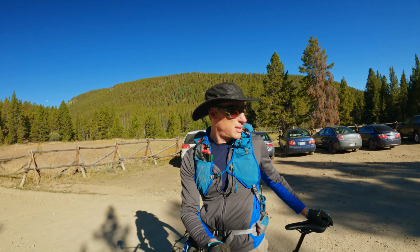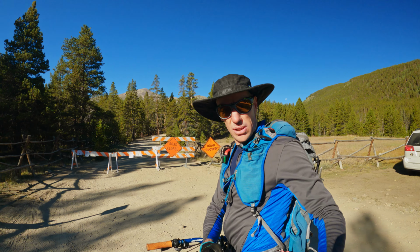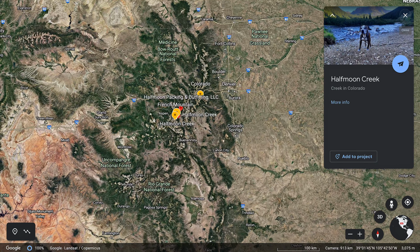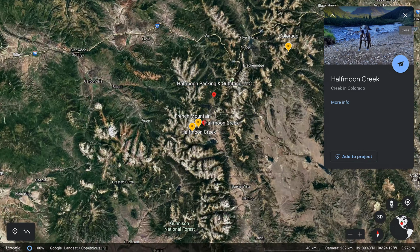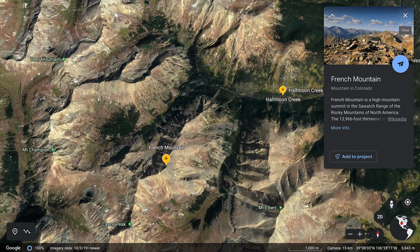As you may have noticed, the parking area is hugely crowded here and the road is closed. They are rebuilding that for better access. I guess there were a lot of stuck vehicles and then huge four-wheeler traffic jams.